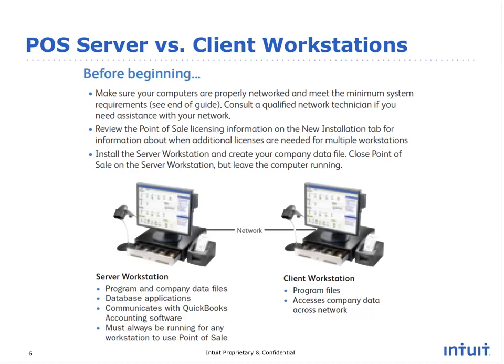Then on the client workstation, you just get the program files. It installs there, and as soon as it installs, it's going to ask you to register and then immediately look for Point of Sale Workstation 1. If you have separate licenses in one store, Workstation 1 is going to suck up all of them into one umbrella license. Suck up being a technical term, of course. Or you could always purchase a multi-seat license, if you will. So that's the importance of a POS server workstation.